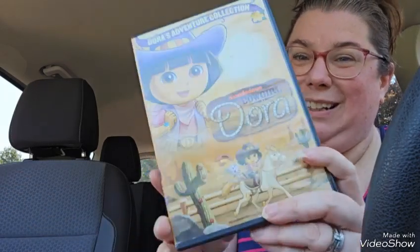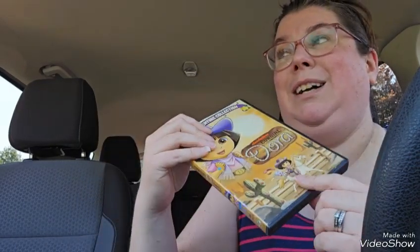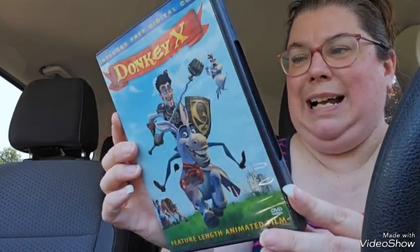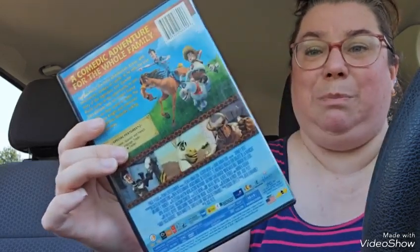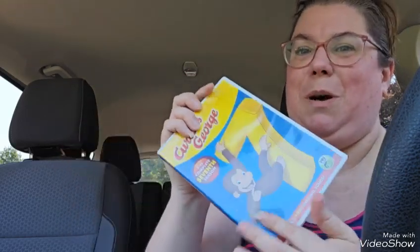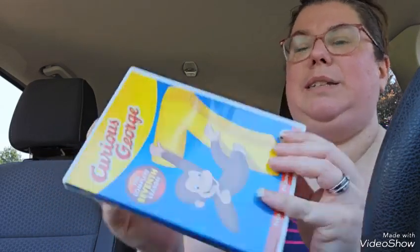And, Dora the Explorer. Yeah. There are people that like the old, because she's been redone too. So, yeah. Donkey X, I don't know, it looks like a Shrek ripoff. Yeah. Curious George, everyone's favorite mischievous monkey. My boys used to watch this. The complete seventh season. Love that.